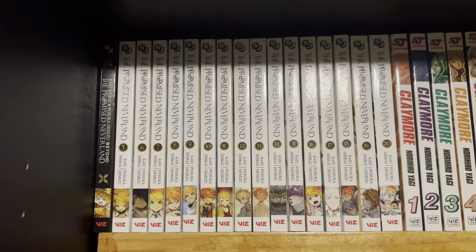But yeah, I love this series so much. Really cool action, really funny. It's something that I read immediately once I get a new volume in, and I've been keeping up to date with the physicals. So yeah, definitely check this out if you like action.